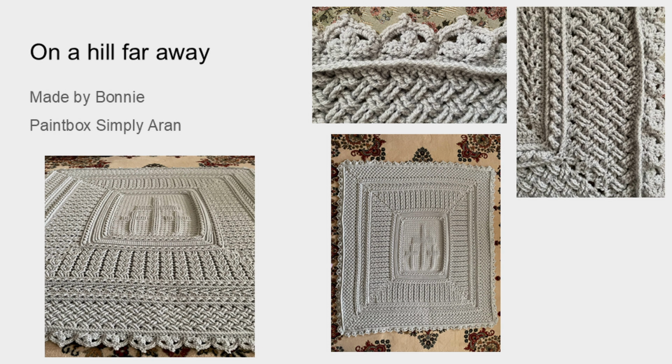It features 3 crosses representing the crucifixion on Golgotha, framed by crochet cables and trimmed with an edging of crowns. All the cabling is crochet in the round, symbolizing God having no beginning or end. The 3 braided cables represent the Holy Trinity, and the interwoven Celtic weave points to God's infinite qualities of omniscience, omnipotence, and omnipresence. The hymn On a Hill Far Away by George Bernard was my late mother's favorite hymn and inspired me to make this throw.